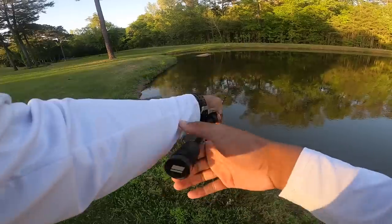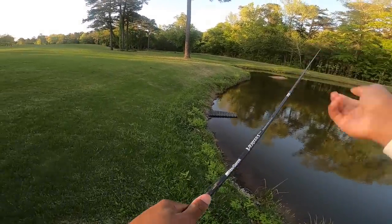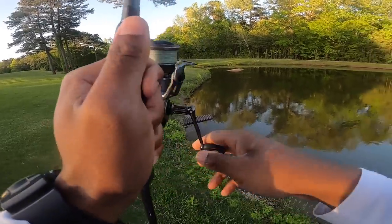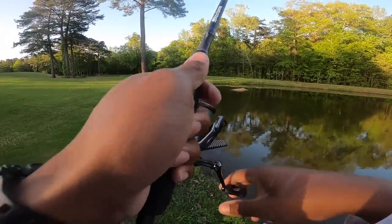Now, if I cast over here, well, that was a horrible cast, but I'm gonna make a couple casts at it. If I don't catch anything off of these couple casts, I am leaving. And I won't feel bad about leaving either. There's nothing over there.